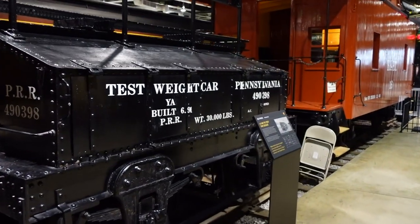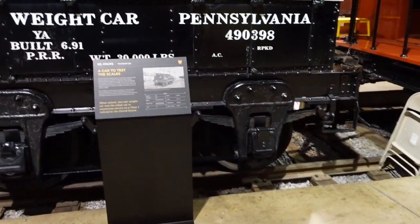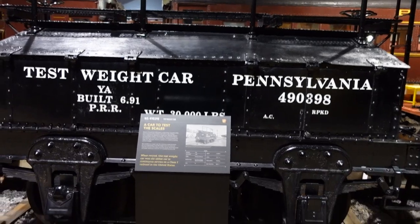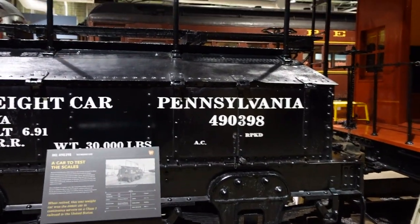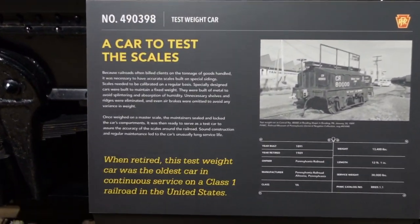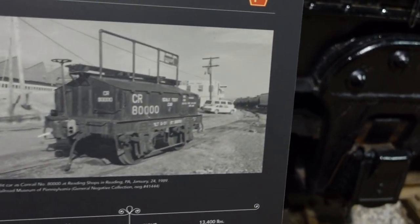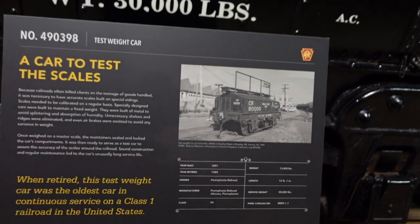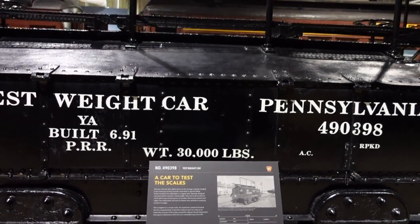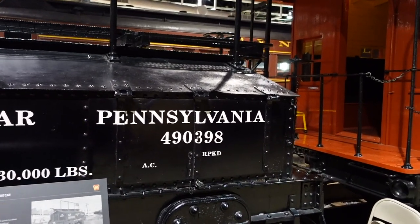Alright. Test weight car. So they could use these to do certain tests, things like that. Looks pretty handy. Love the paint on there. Test the scales. Wow. And look, this was used up to Conrail days. Look at that, CR right on the sides. This thing was used for a very, very long time. But it's painted back to its original Pennsylvania livery.